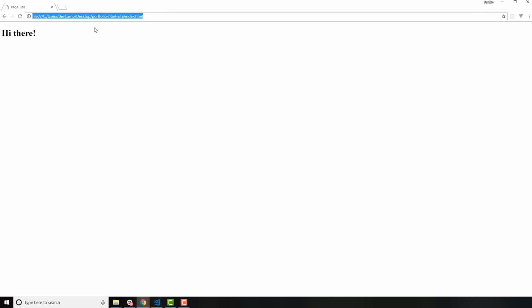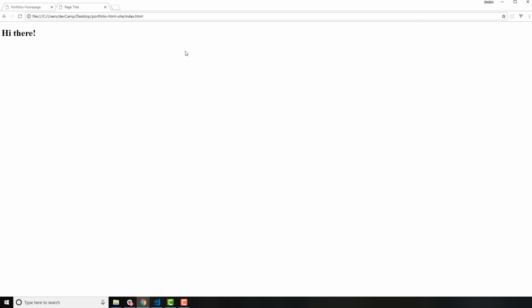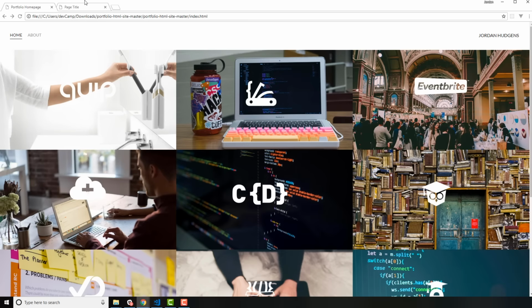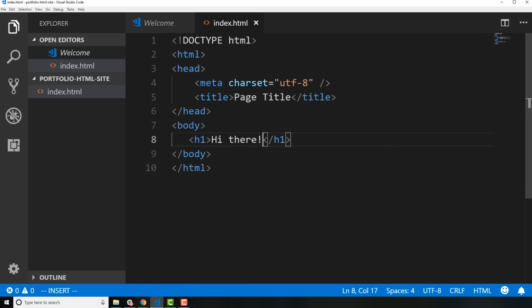Also, you can see this gives you the path to the file right up here. I'm going to copy this and then go back here. You don't need to do that part, but I want to have the finished version and what we're working on open at the same time, so that we can continually go back and check that everything we're doing lines up with the final version. So that is the first part of it. Now that is only going to get us so far, obviously. I'm going to get rid of that heading tag.